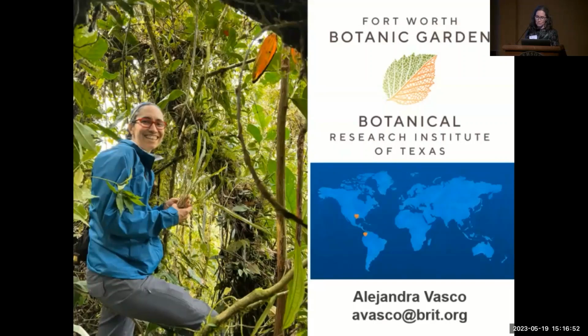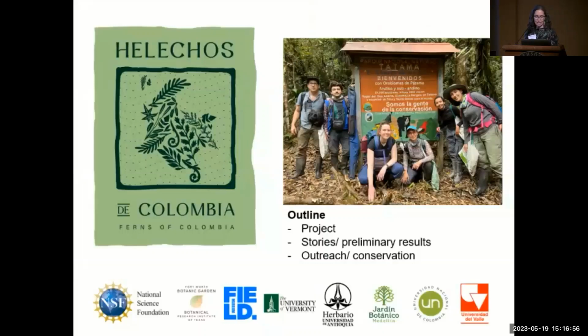So today I want to share with you a little bit about this project, Ferns of Colombia. This is a collaborative initiative between some researchers in the USA and, of course, researchers in Colombia to better understand the diversity of ferns in this country. This work is supported by a National Science Foundation grant, a 4-year grant, and we are in the middle, so 2 years. So I'm going to talk a little bit about the project.